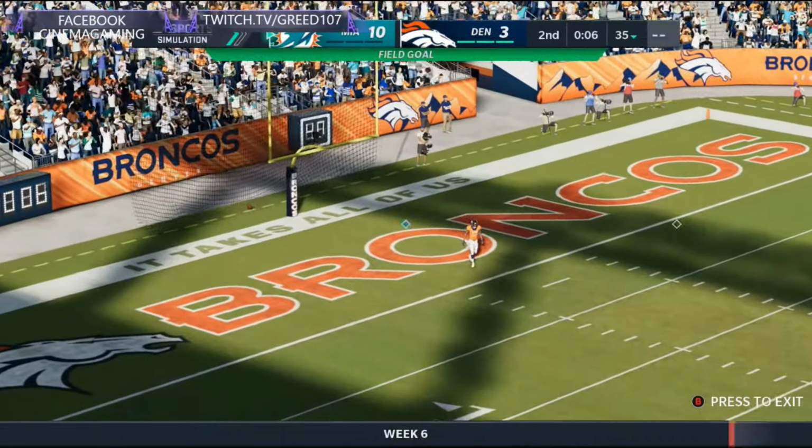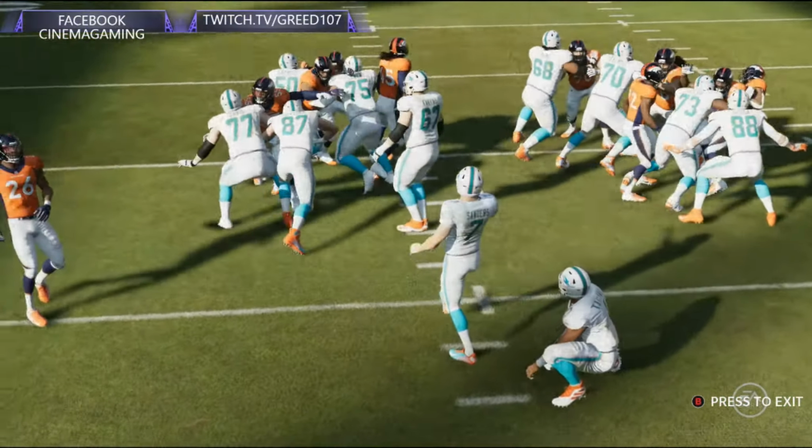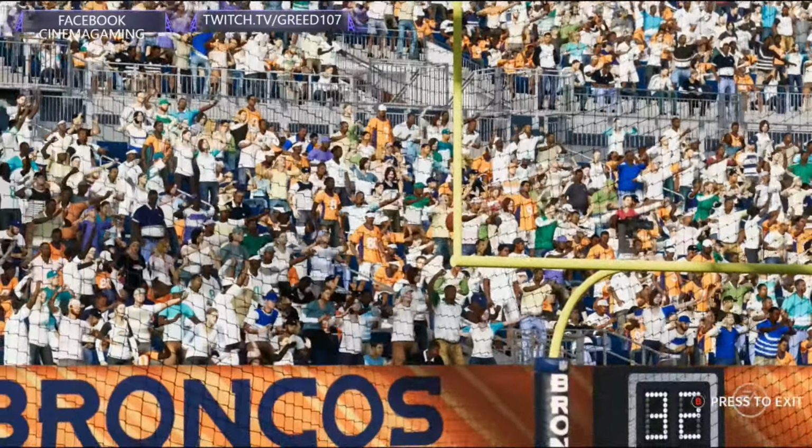And this one is right down Broadway. And they push the lead up to a touchdown now at 10-3.